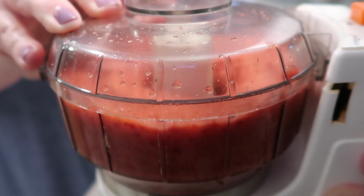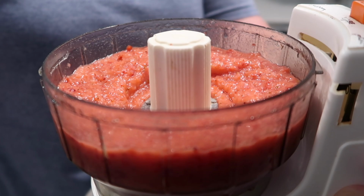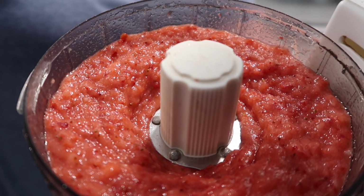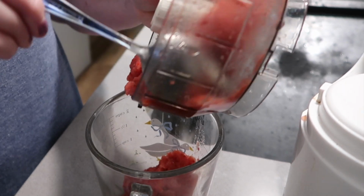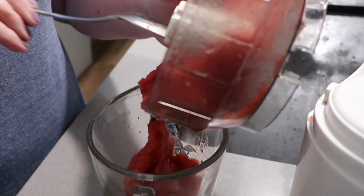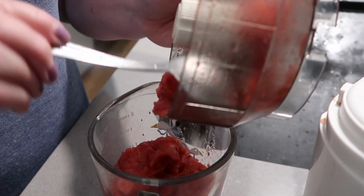But anyway, I knew I was going to make this dessert. So I just got those out of my freezer, let them thaw. Now they were still just a bit frozen. I should have let them thaw just a little bit longer because it made almost like a thick, slushy, yummy consistency that you would put in a drink of some sort.